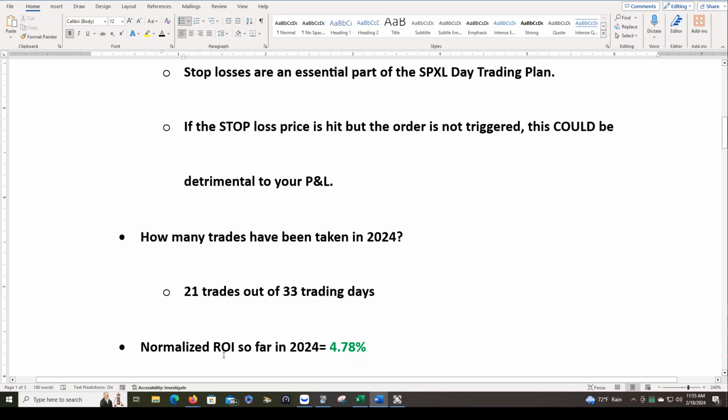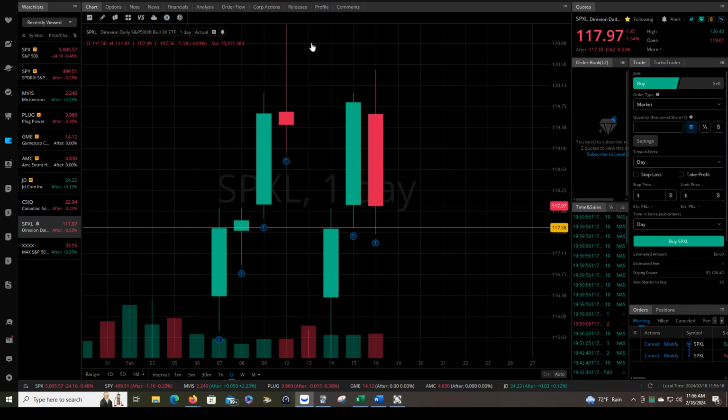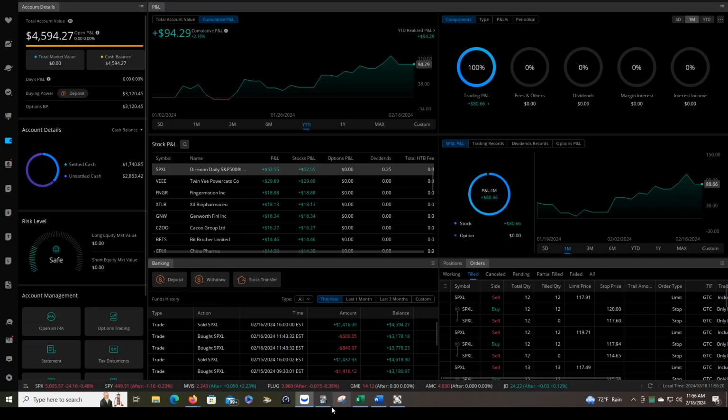Our normalized return on investment so far in 2024 is 4.78%. That's pretty high. Now, the beginning of the year has been kind of unusual, so I'm not expecting it to continue on this trend throughout the year, but it's definitely a nice start to the year. Our actual ROI, because we're only able to trade 1/3 of our account per trade, is 2.18%. You'll see that that's matching what Webull is displaying there.